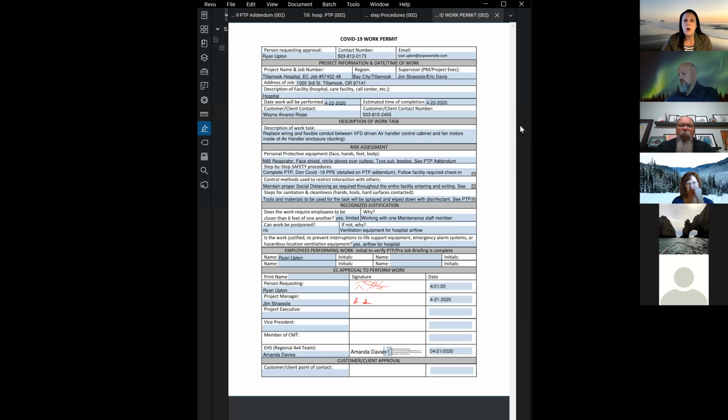So this was a project here that we did at the Tillamook Hospital. So this crew did have to go in. One of the criteria for a high risk or a very high risk scenario is that a work permit has to be completed prior to us going in. And again, part of the process is challenging the facility, seeing if we really need to do the work at that time. But much like we would do with energized electrical work, as we talked about before when we went through this training, it is a very high level, high risk task.